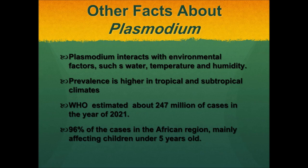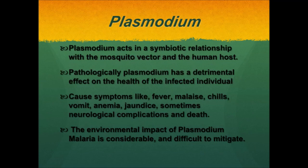In the year 2021 alone, it was estimated that about 240 million cases of malaria happened. Most of these cases were presented in the African regions, affecting children under the age of 5. Plasmodium acts in a symbiotic relationship with the mosquito vector and the human host, benefiting from both.